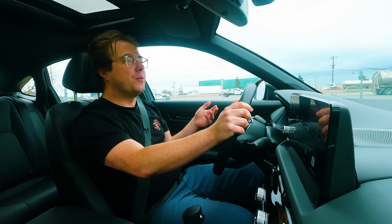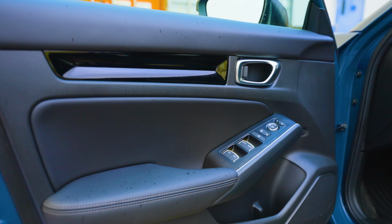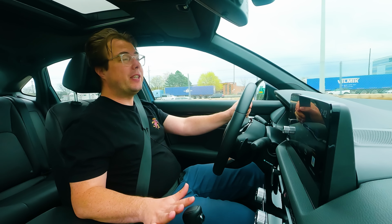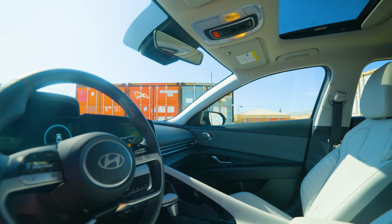There's also a noticeable advantage in terms of material quality in the Honda. This goes some way to explaining its higher price tag. You have really smooth, nice leather on the steering wheel, and a lot of soft touch parts, say, down on the doors. Now, Mike really likes the styling of the Elantra's interior, and I get it. It has a distinct cockpit-like vibe.